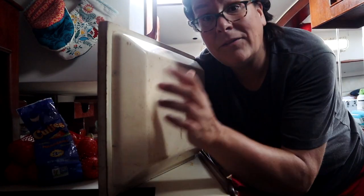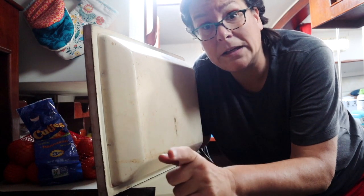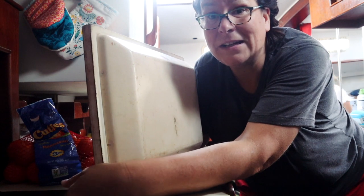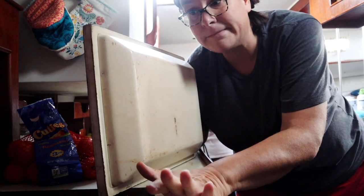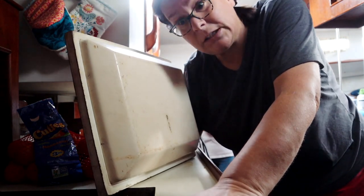I've been listening to the podcast from the boat galley. And we don't have a very good gasket on here. There's a very thin one down along this edge, but apparently we need to fix that. There's a lot of things about this refrigerator that need work.